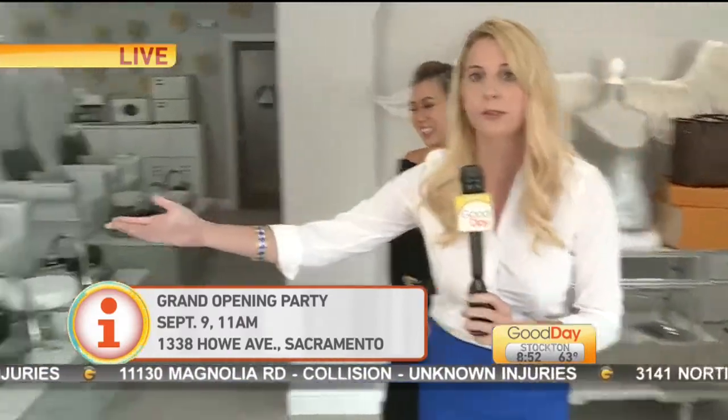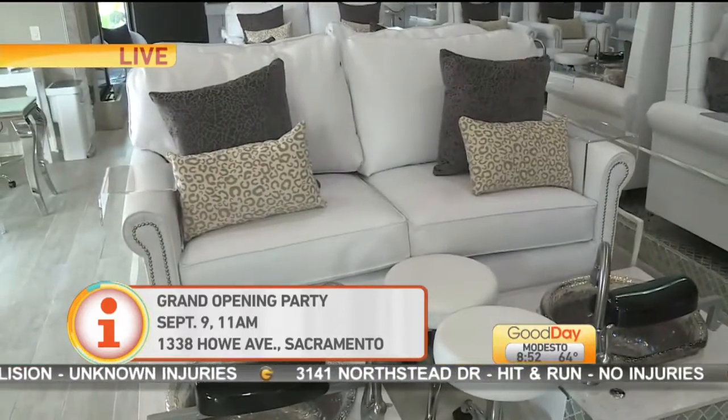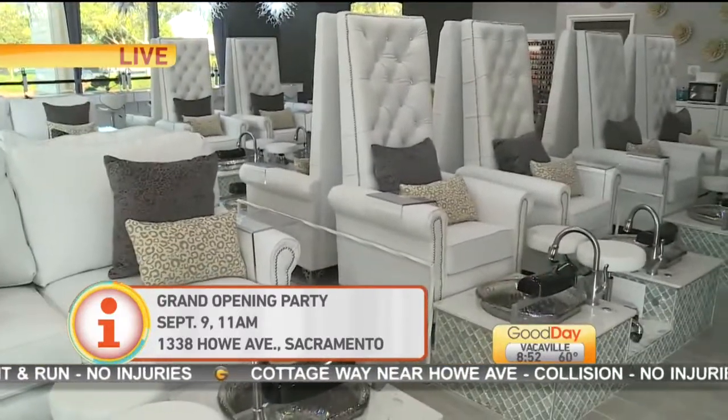They also have couples chairs. So you can sit right next to each other, hand in hand, or you can do the individual, or maybe you could even do that with your girlfriend. Wherever, whoever wants to sit there, everyone is welcome. It is right here off of Howe and right in front of Sharif Jewelers, upper level 916, if you know where those are. So get on out here.